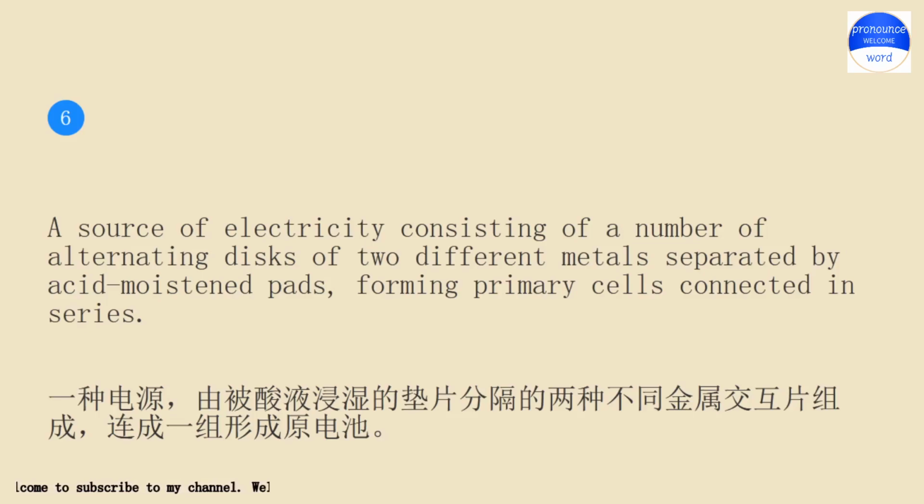A force of electricity consisting of a number of alternating discs of two different metals separated by acid-moistened pads, forming primary cells connected in series.